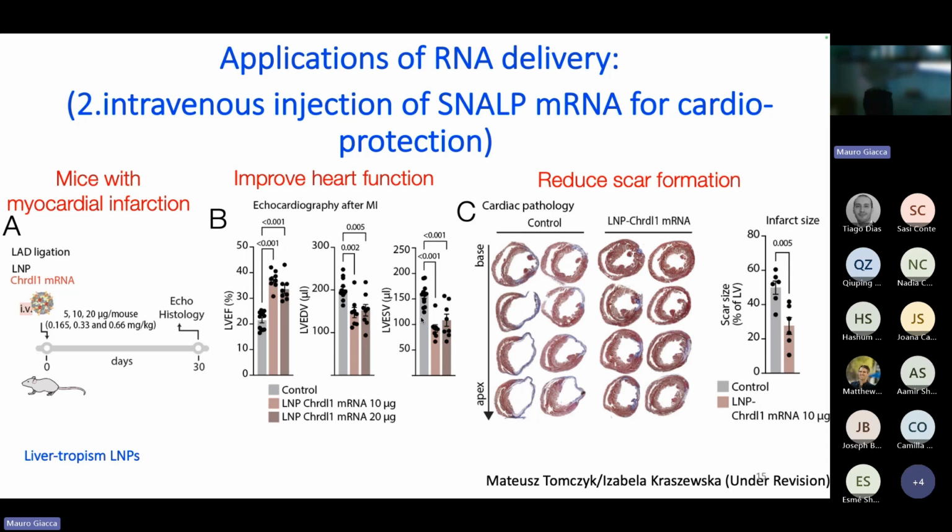Over a 1-month period, in the echocardiography after 1 month, you see an improvement of heart function. You see the ejection fraction goes up. And also on the cardiac pathology, you see the fibrosis reduction, and we see reduced scar formation. So this is in the context of cardiac protection.